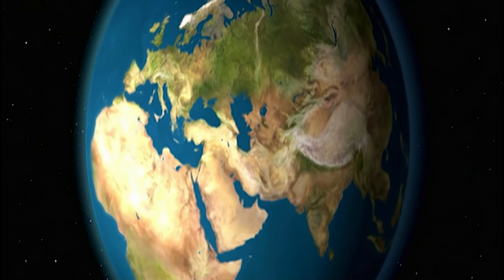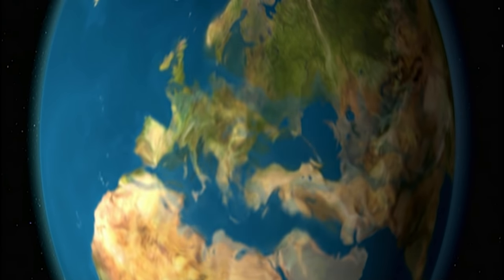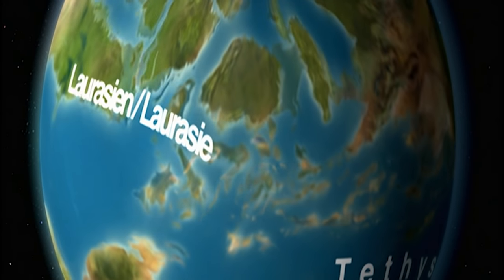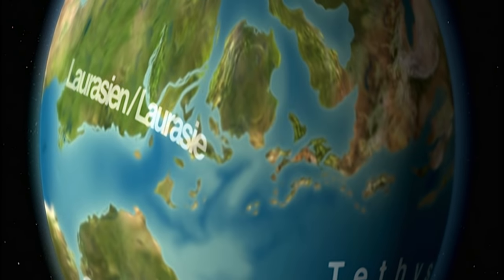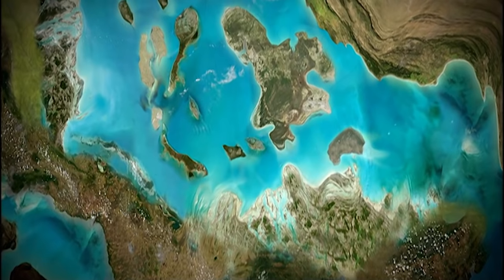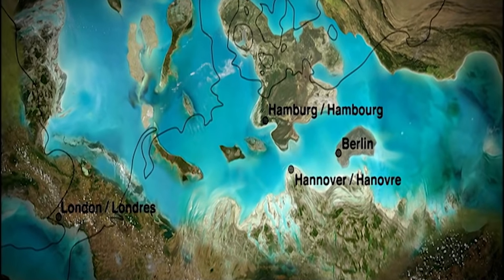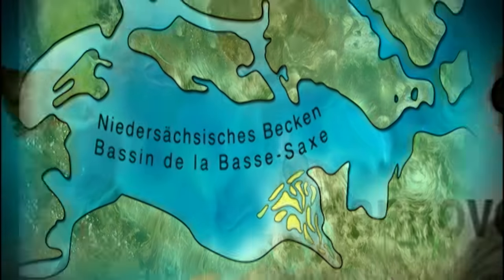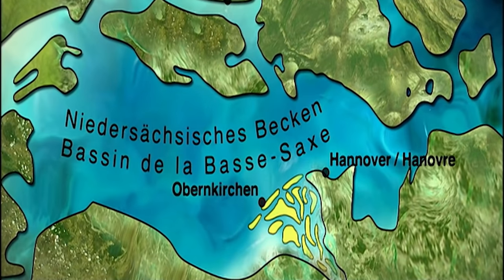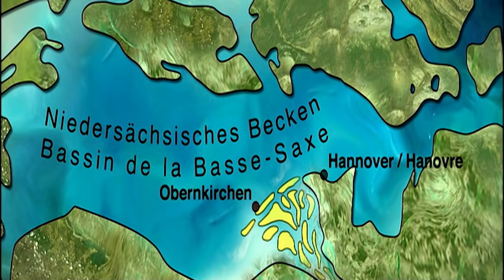140 million years ago in the Lower Cretaceous period, the world was a very different place. Two continents had formed, Gondwana and Laurasia. They drifted further and further apart, and the primeval Tethys Ocean between them expanded accordingly. In the region of what is today the North Sea, the climate was humid and tropical. The North Saxon Basin was covered by an inland sea. To the west of Hanover, where Obernkirchen is today, there was a lagoon landscape with small sandy islands.